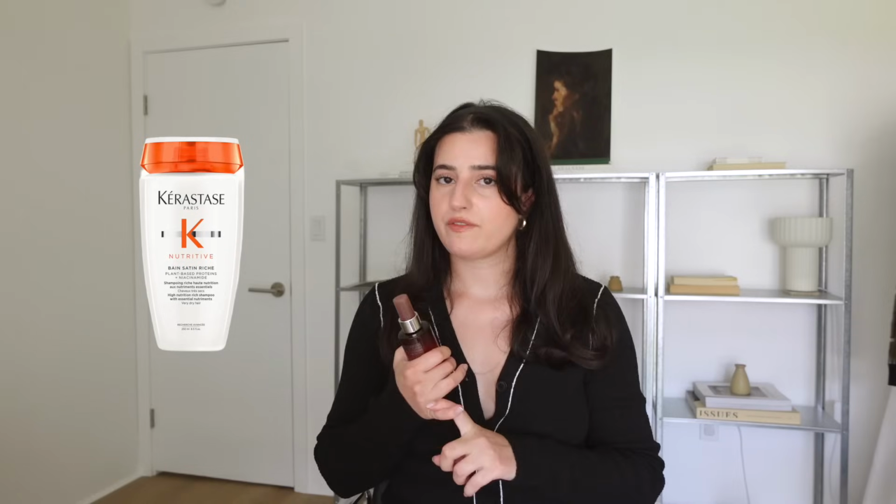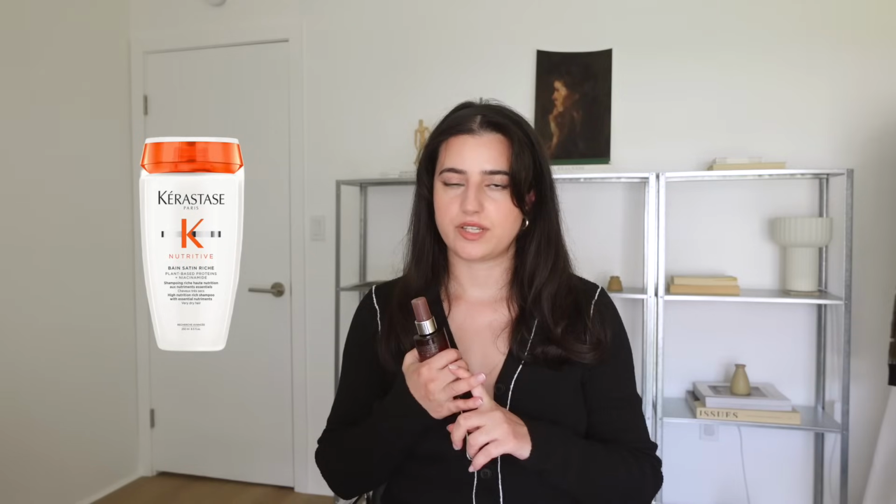Another thing that I've noticed has been making a huge difference is this Kerastase Nutritive 8-Hour Magic Night Serum. And this brand in general, I recently bought 2 of their shampoos and 1 of their conditioners. I got the Nutritive shampoo and conditioner, which has also been a favorite. Very, very good if you have dry hair. And I also got their Symbiose shampoo, which is for dry scalp and dandruff, which I have, a very sensitive scalp that gets flaky. So I have to get shampoos like that, and I like that one as well.